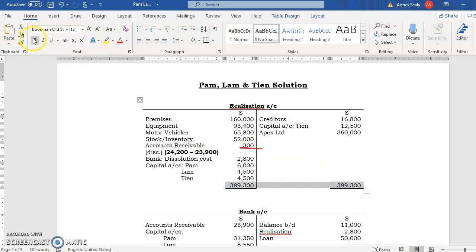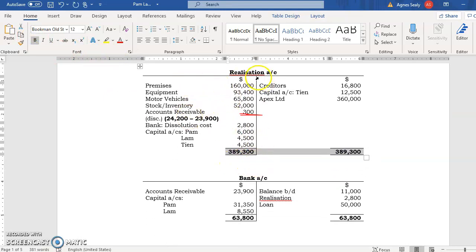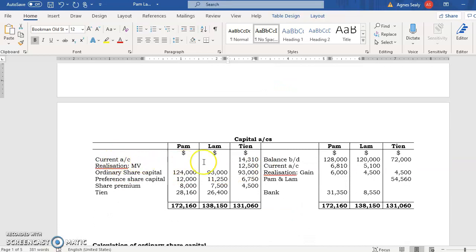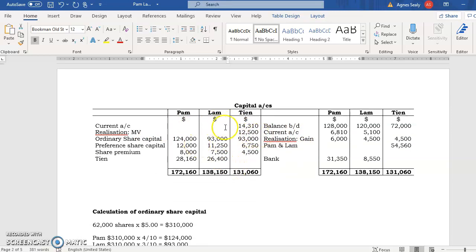So we dissolve our partnership, and through the realization account, we close off all our asset accounts. We close the bank account for the partnership, and we close the current accounts to the capital accounts, and subsequently we close the capital accounts. In doing so, we found that one of the partners was insolvent or bankrupt, and he couldn't pay his $54,560 on his capital account, and therefore Pam and Lam had to take on that debt and share in their last agreed capital balances of the $28,160 and the $26,400, and then they had to pay money into the bank account to bring it to a close.